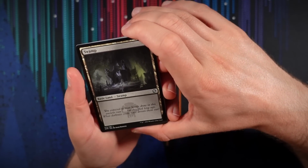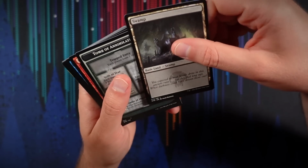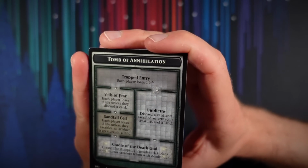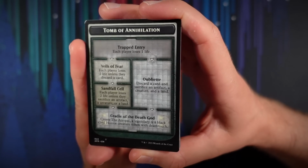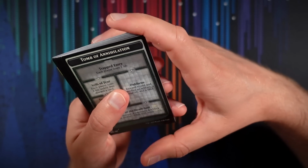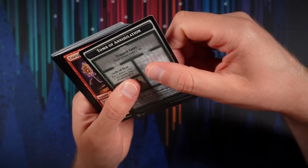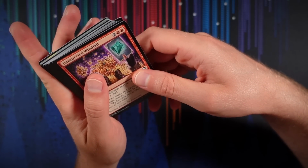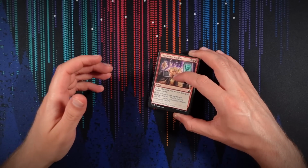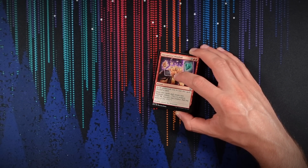And the swamp. And another Tomb of Annihilation. Another dungeon. It looks like you do get a dungeon card in each one of these packs. Alright. Well, there we have it.